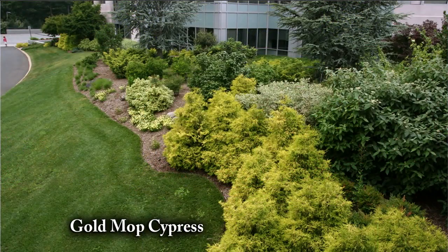Back to the topic, in addition to talking about some of these individual evergreens, I feel that it's always good to see how other people have used them. And this actually is a property that's bordering a development. And I was so impressed with how well it was done, Debbie. Beautiful. The primary feature in the front is a very interesting plant called gold mop cypress. It's a type of Chamaecyparis, and it can get pretty good size.